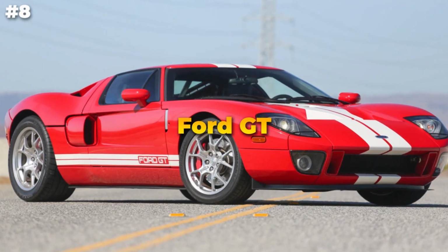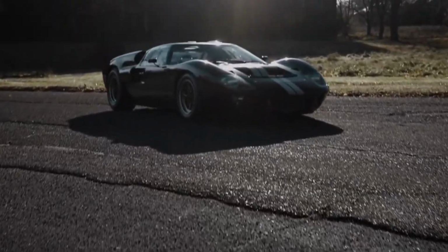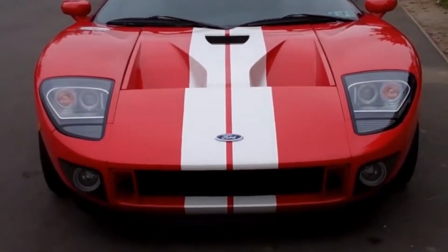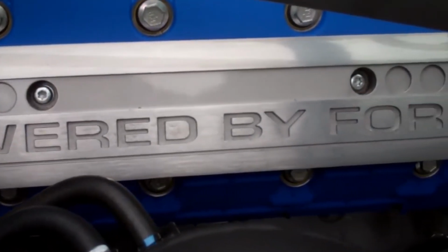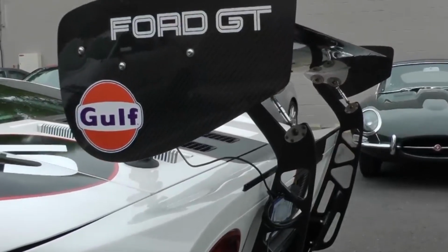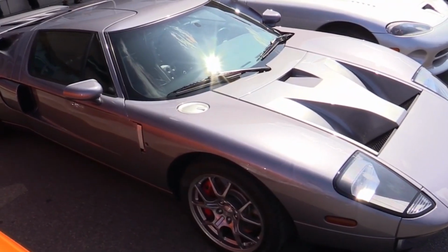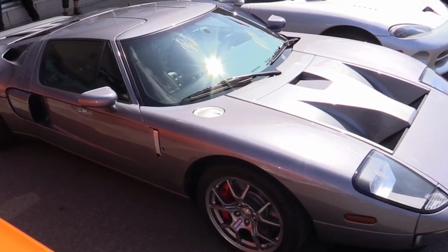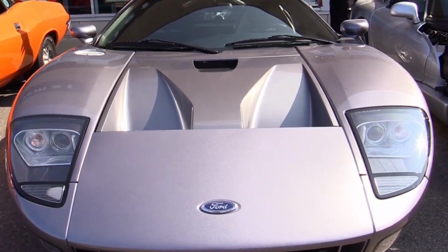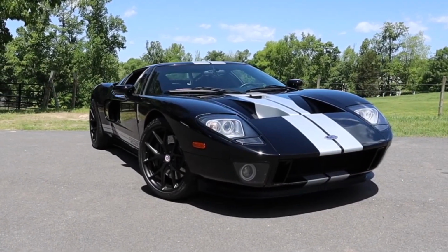Number 8, Ford GT. The second-gen Ford GT was a modern homage to the legendary GT40, but with engineering complexity turned up to 11. Beneath its sleek exterior lies a 5.4-liter supercharged V8, producing over 550 horsepower, paired with a dry sump lubrication system usually reserved for race cars. The chassis was an aluminum space frame with carbon fiber panels, a feat of modern material science and weight saving. The suspension used advanced components borrowed from motorsport, and the car's aerodynamics were meticulously refined in wind tunnels.